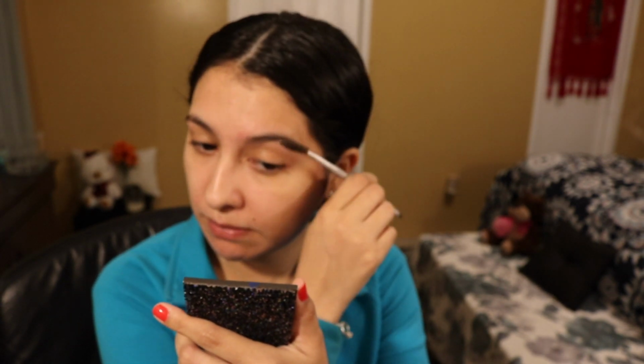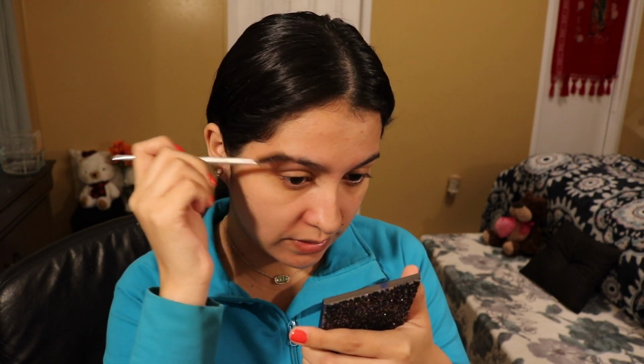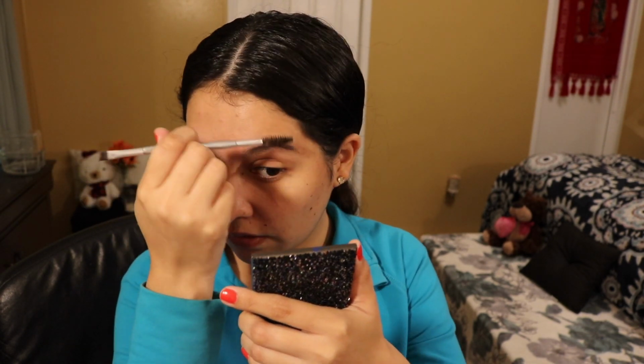So I'm gonna go ahead and brush my eyebrows. And I would like to mention that if my eyebrows look a little bit irritated, it's because I did my eyebrows. I used the tweezers, so they're a little bit irritated. I'll cover them up with some concealer.